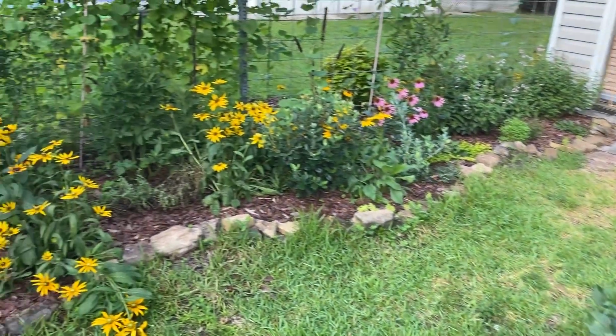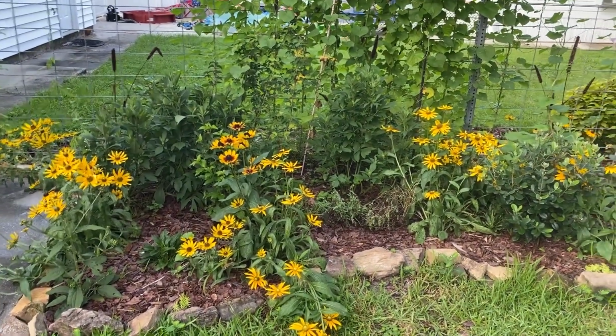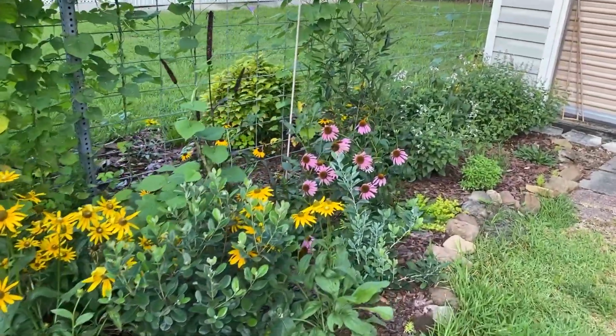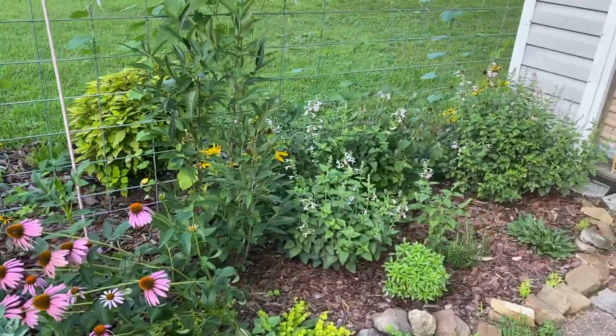Over here, things have not been dug up. I see where armadillos make little trails in the grass into my garden, but they haven't been over here lately, which I'm very thankful for.